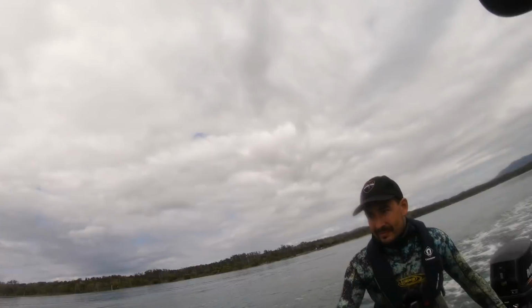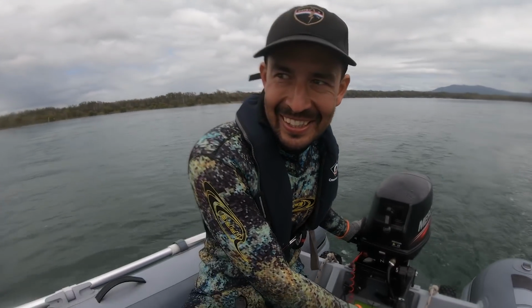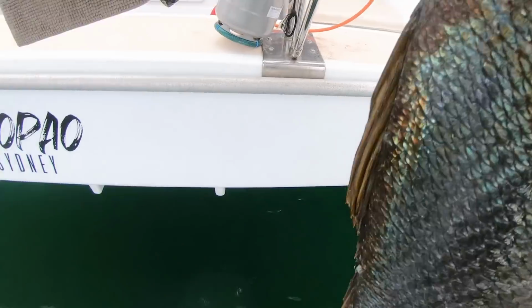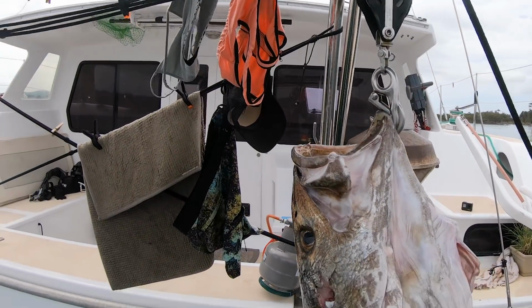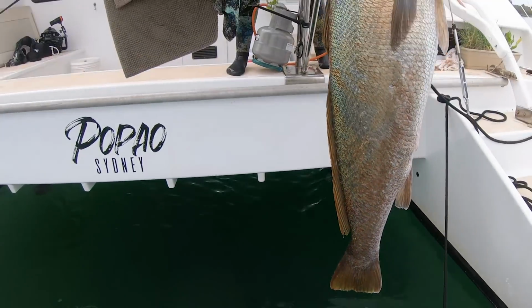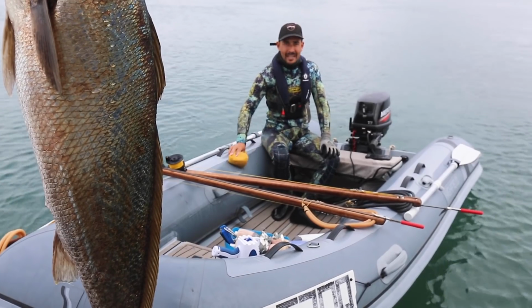Home sweet home. Back just in time for breakfast. After years of dreaming, saving and working on the boat, this was a huge milestone for Michael. He'd been dreaming of this day since we bought her, landing a mulloway on Poppa's deck. It's the second fish hang off that, damn it. Not a bad one. Yeah, we're back before 10 a.m.